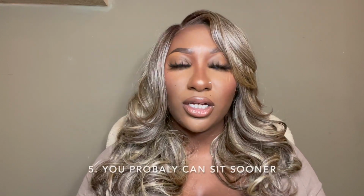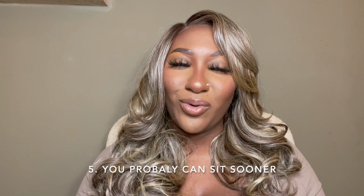But I was like, if I'm sitting on this and my results aren't going anywhere, then I'm going to start sitting on my butt, because the BBL pillow is very uncomfortable. The bobby pillow was very weird to take with me places and stuff like that. When I got in a car, it was very hard to use. So I started sitting at 2 weeks, and I feel like sometimes you can sit sooner than they say you can sit. But that's just me. That's just my personal experience.